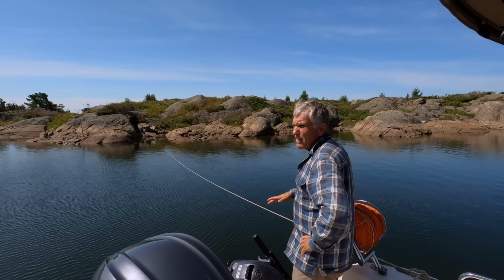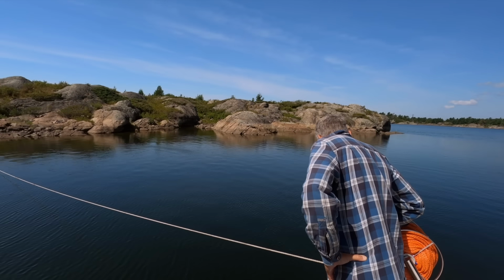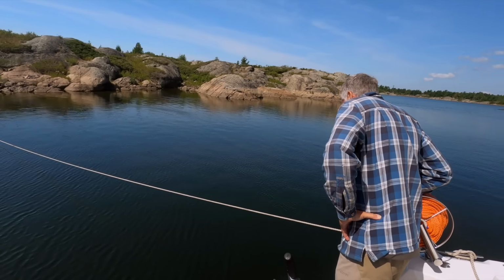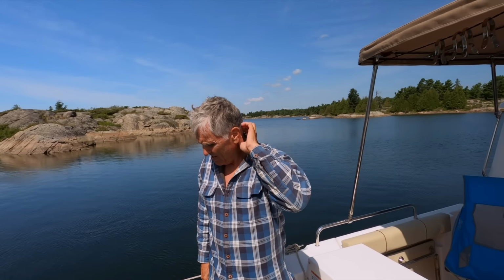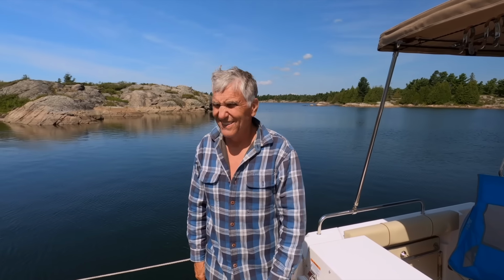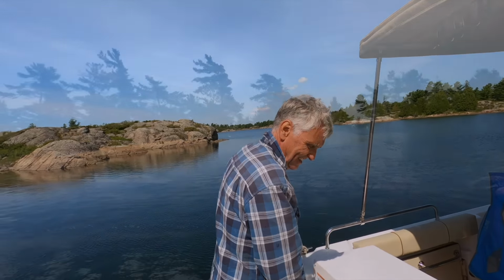And I don't think it's going to be buggy, because there's no marshy areas in here. No, and the water's, I think it's beautiful. The water's still got a bit of a tan and stain to it, though. It does, because we're still close to all these rivers. Right. But the fishing's going to be good. Oh, boy. Oh, gosh.